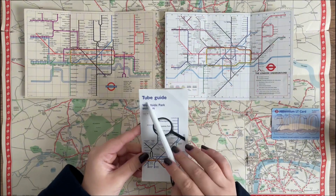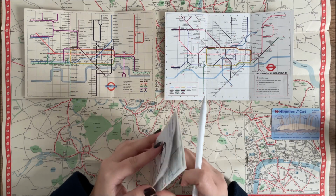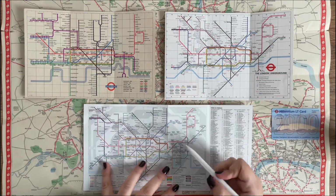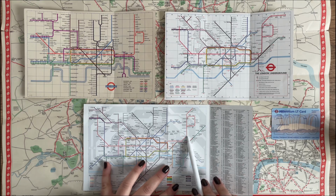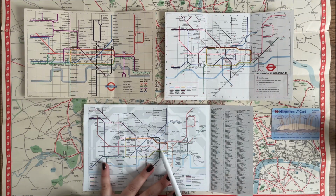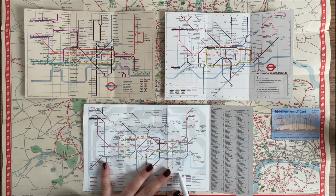And so in this one, Tube Guide, Woodside Park services from the 14th of July 2000. Let's see this one. So this one is really similar to what we have today, but not so much because something is missing again. So the changes that you can see in this map are the DLR from Bank or Tower Gateway to Beckton or Lewisham or Stratford. So the DLR, which was opened in 1987, was from Bank, as it is today, and Tower Hill to Stratford, otherwise to Beckton or Lewisham.